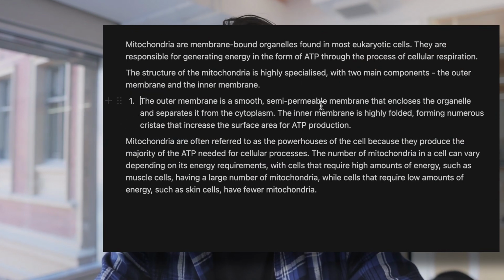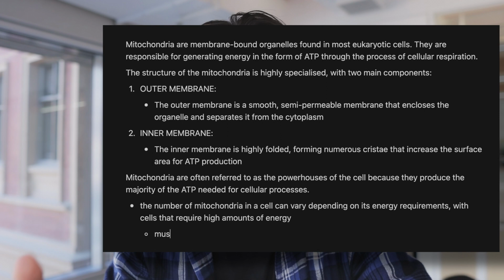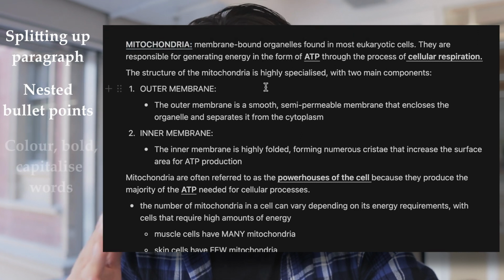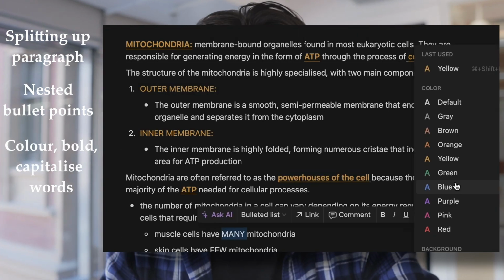So first stage of making visual notes is relatively straightforward. It's just rearranging the content so it visually makes more sense, and also more aesthetic if you're about that. But it's things like splitting up the paragraph, having nested bullet points, and also coloring, bolding, or capitalizing certain words to place emphasis on important ideas.